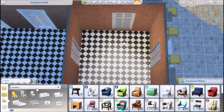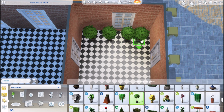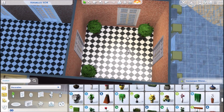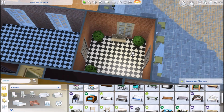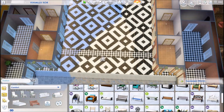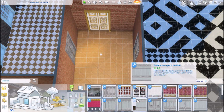So here's the vestibule. At first I wanted it to stay in bricks and look a little bit like the orangerie, but I changed it in the end. I'm not sure if I taped it, but I definitely have some screenshots of it later, so you'll be able to see it anyway. That's what I'm trying to say.